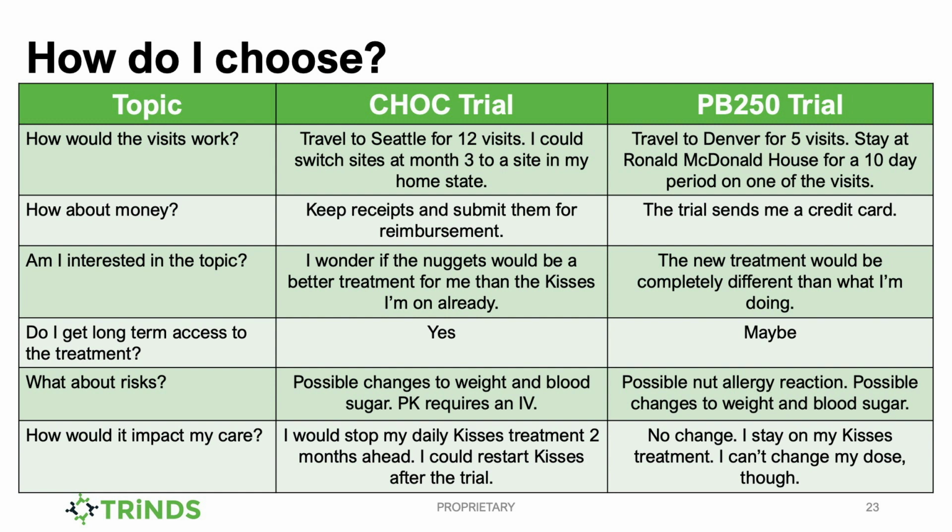In the case of the Choc trial, there is long-term access. You would get it after. In the case of the other one, maybe. They're still not sure because it's an early phase and sometimes they can't really commit at that stage. So you really need to understand some of these criteria. And then, again, the impact on my care. Am I changing what I'm already on?